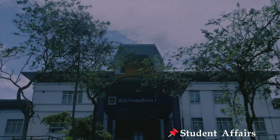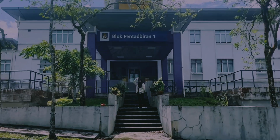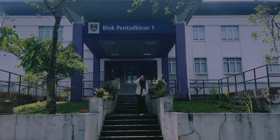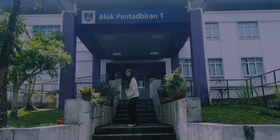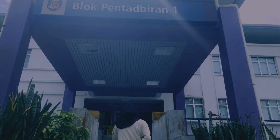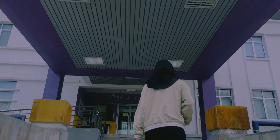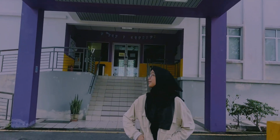Now, let's move on to the next destination, that is HEP. HEP at UITM stands for Himpunan Eksekutif Pelajar or Student Affairs Department. It is a department responsible for overseeing various aspects of student life and welfare at University Technology Mara, a leading public university in Malaysia.